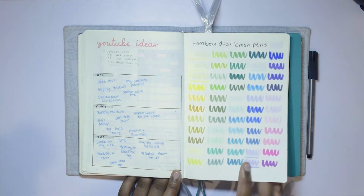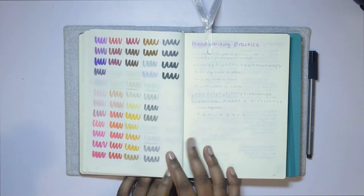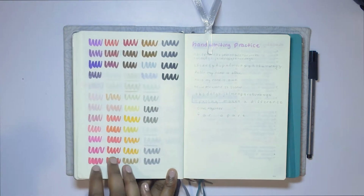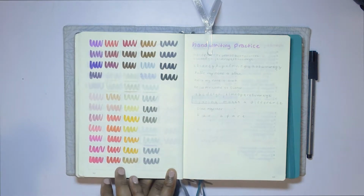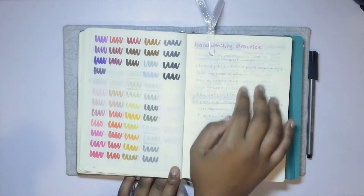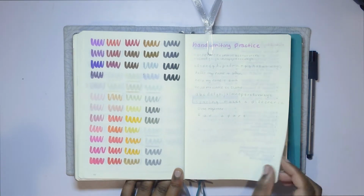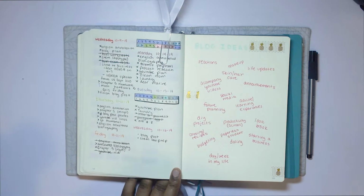I wanted to swatch all of my Tombow dual brush pens for some reason, so I did on both sides of this paper. And I wish I'd done it on 2 separate sides because with all the ghosting, you can't really see it on camera, but there's some ghosting, so the colors aren't very true in some spots, but it's fine. And then I don't know why, but I wanted to practice my handwriting and spacing and play around with that, so I did that for a little bit on this page. And now we're up to today, kind of.